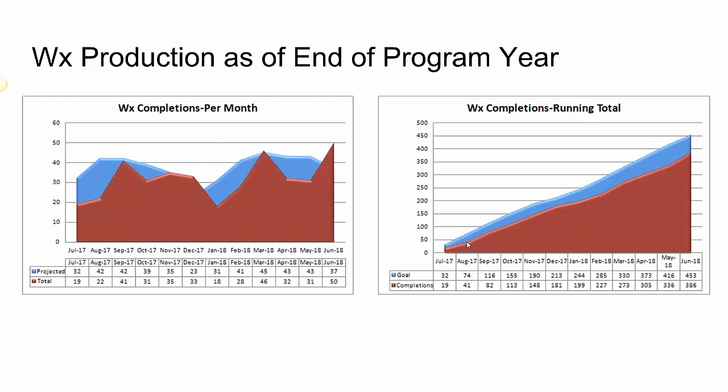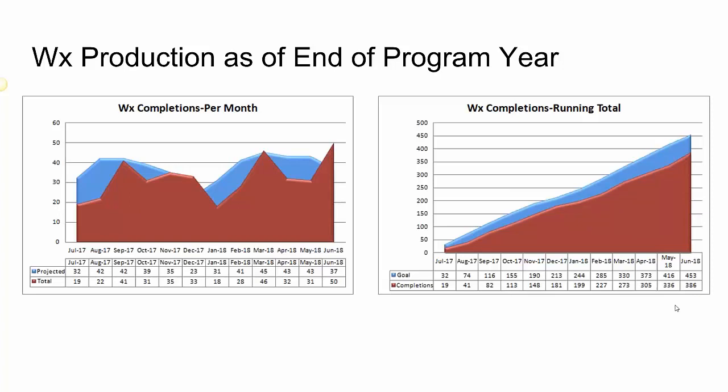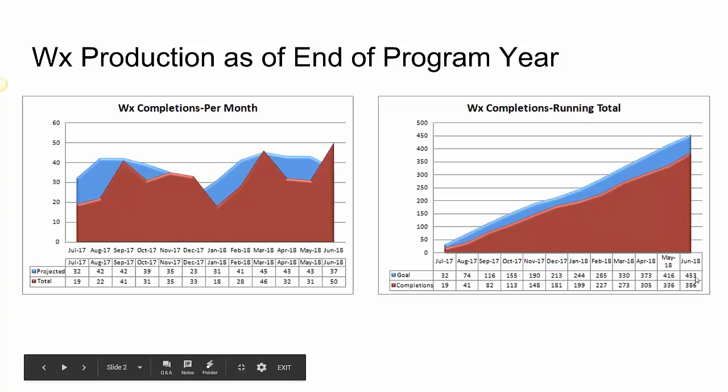On the right-hand side, this was just a running total for every month, showing what our total goal was and what we actually accomplished. We did fall short of the required number of units for the year. As you can see, I didn't do the math, but it looks like we were somewhere around 60 or 70 units short.